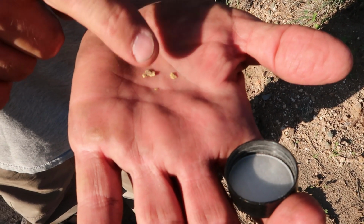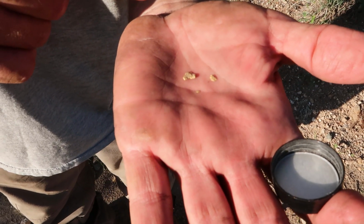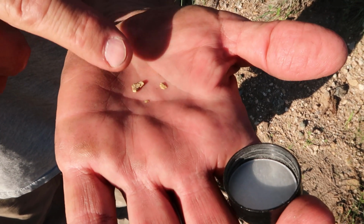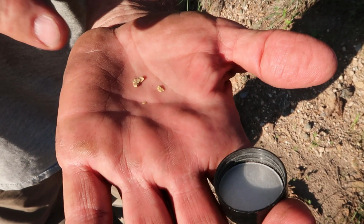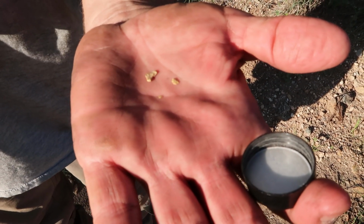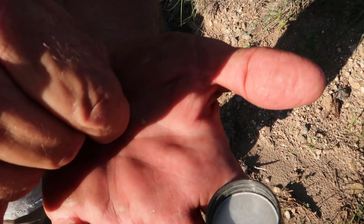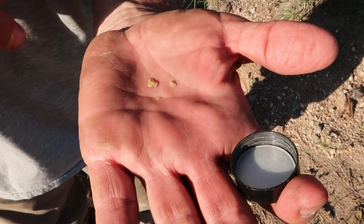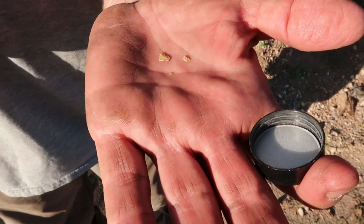But yeah, got those with the GPX 5000 and that SGX coil. Of course, you know I'm messing with you with that coil. But sounds good. I think I want one. Everybody wanted one. I definitely want one now. So anyway, those two with the PI and that little one with the gold bug.